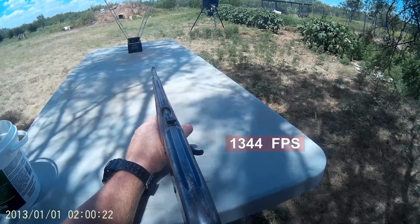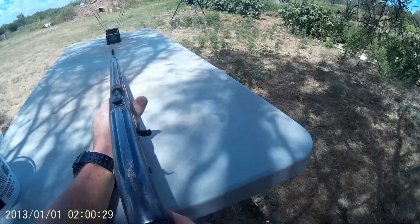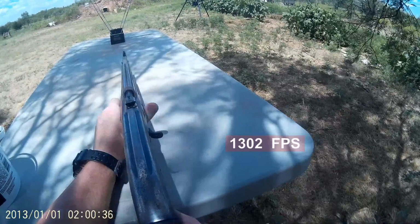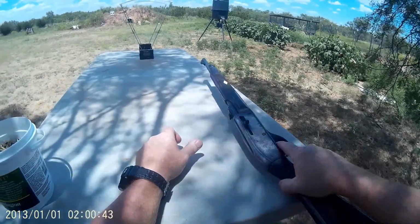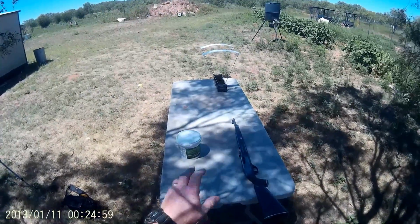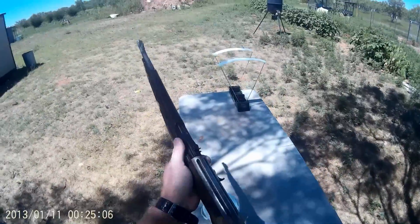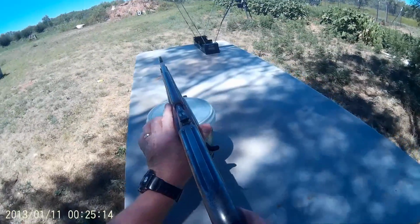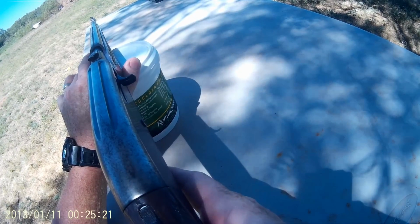Shot 1, 1,344 feet per second. Shot 2, okay. See, this Remington Golden Bullet stuff, it really is all over the place. Okay, so we're getting over 1,300 feet per second. Now I'm just going to do a little target shooting at a target I got set up there at 30 yards, and just go ahead and see what she does on paper. Open sights again, and let me go ahead and see what happens.